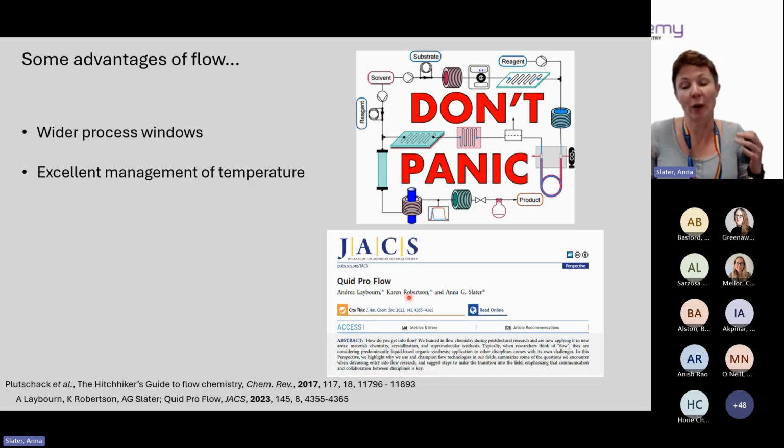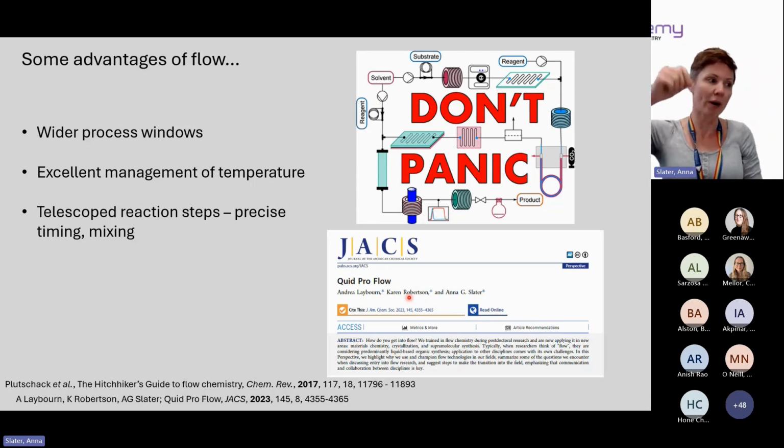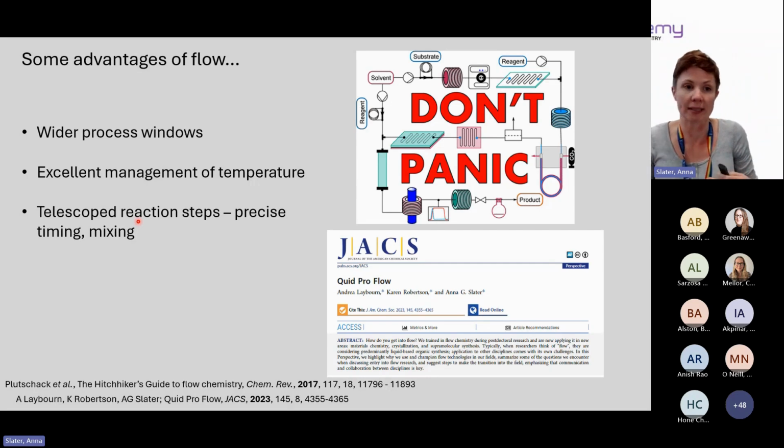That temperature can be very well managed. You're using a narrow pipe. Heat is dissipated easily, and you can actually heat very quickly. So you get excellent temperature management, which might matter for your selectivity. You can telescope reaction steps because flow is time resolved, essentially. So you can really precisely time when you mix something, and then you can mix something again later down the line. And you can generally control whether that mixing is very efficient or is controlled only by diffusion. And I'll show you a bit about that later.